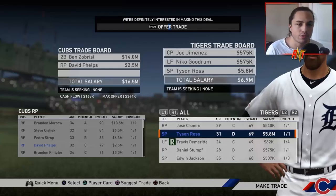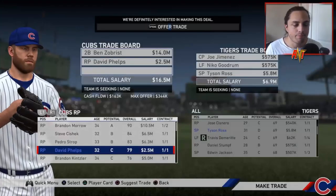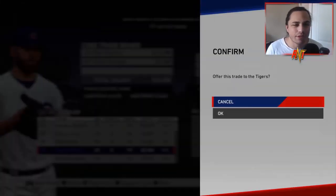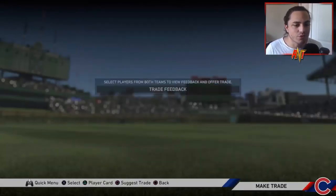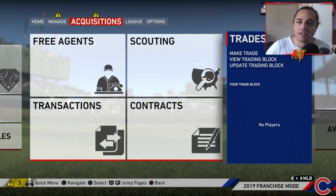All right, next trade we're going to be doing is for a bullpen arm and also Nico Goodrum, kind of a platoon player. I think he's going to help us out, for Ben Zobras and David Phelps. I know David Phelps was just traded, but I just kind of feel like we could do a little better in the bullpen. So those are the moves we're going to be making for this year. I'm going to change up the lineup, change up the pitching rotation. I'll show you guys what we're working with for season one. And then we'll get the season going.